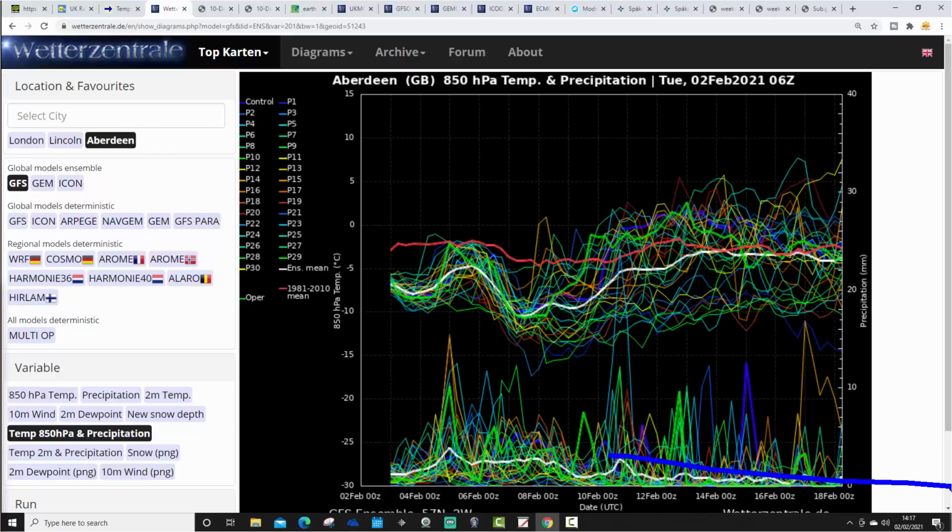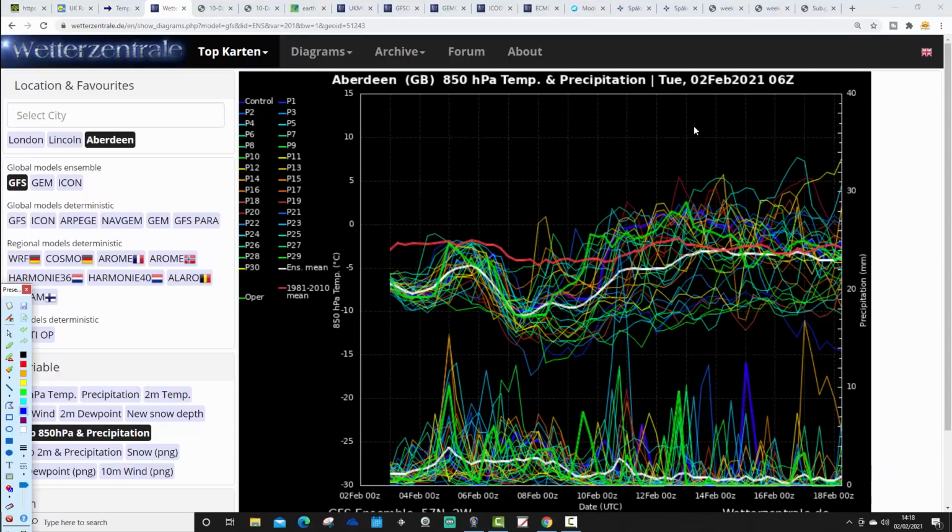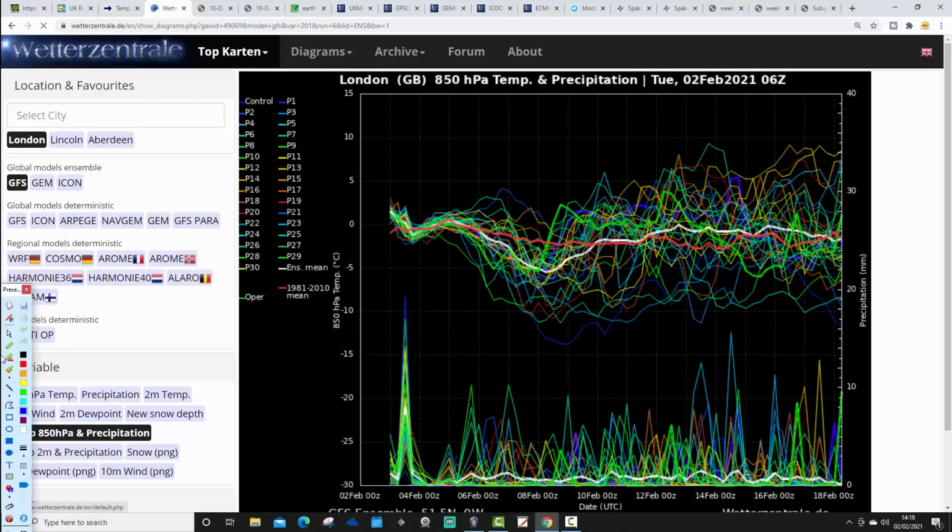Through to the middle part of February, again, a lot of precipitation then, and as it's going milder, we may be going more towards rain rather than snow. Have a look at what's happening in London, though. This is the ensemble for London. You see there, nowhere near as cold for London.